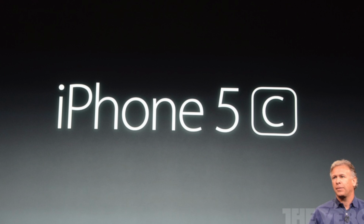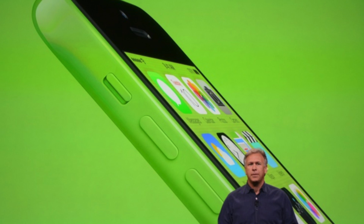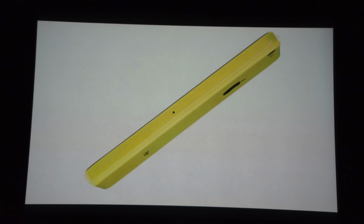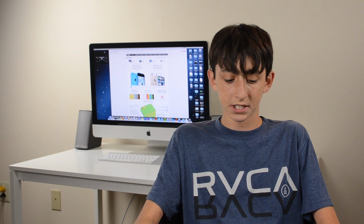First off, Apple talked about the iPhone 5C, which is pretty much an iPhone 5 enclosed in a plastic case rather than metal, and it will be offered at a cheaper price than the iPhone 5 or the new iPhone 5S. Apple says the new iPhone 5C is more fun, more colorful, and more affordable than the premium quality iPhone. The back of the iPhone 5C is made of a hard-coated polycarbonate, and it is steel reinforced on the inside, so it still should be pretty strong and hold up to drops and scratches and everything, but we'll definitely have to check that out once it's released to the public.